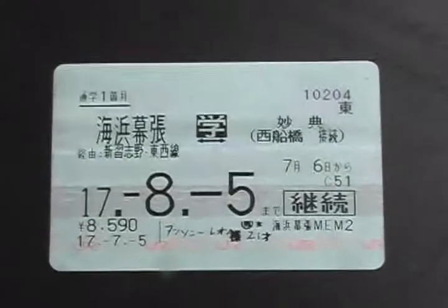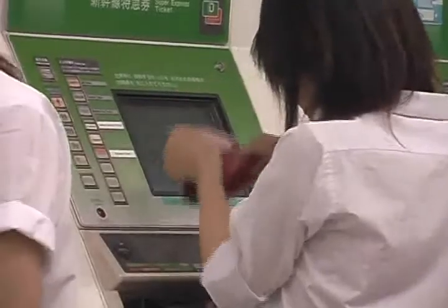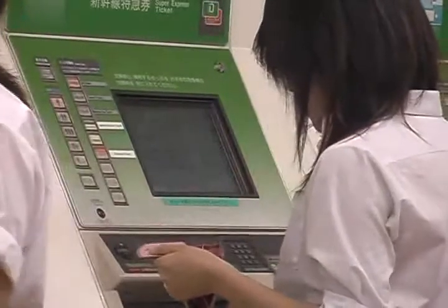Instead of getting a ticket every time you go to the station, you can get a train pass or teiki. These are good for unlimited rides between two stations, such as your home station and your school station. They can be purchased for 1 to 3 months, and there's a really great student discount. These are much cheaper than buying tickets every day.